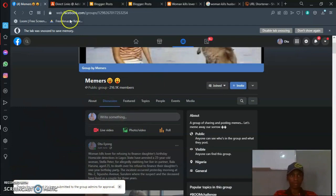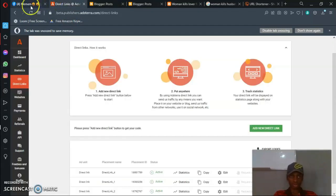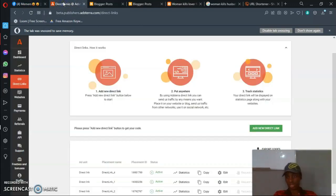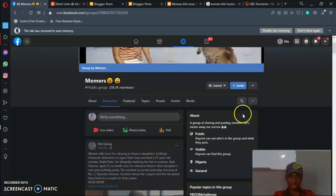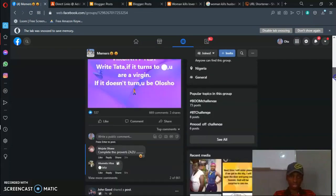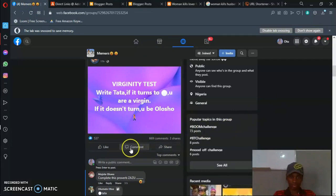Now, if the admin successfully approves this post, that's why you want to share it to as many groups as you like. If the admin successfully approves that post and allows it, then people will want to read more. And when the post is approved, what you want to do now is go to the comment region of that post. Let's say for this post, for example, be the first to comment. Comment the link of the post inside.